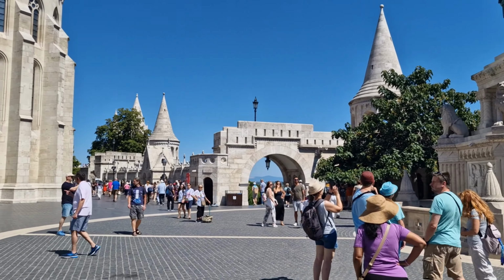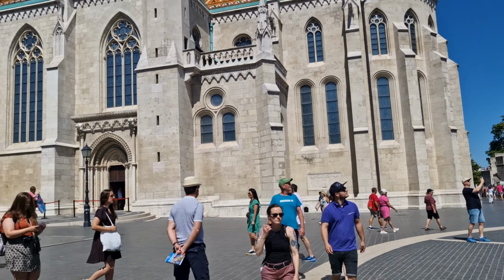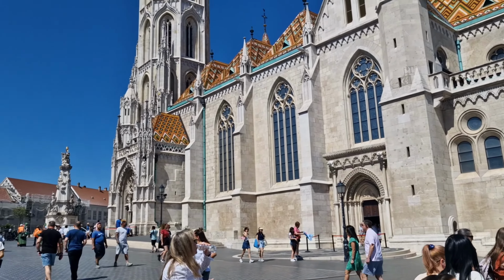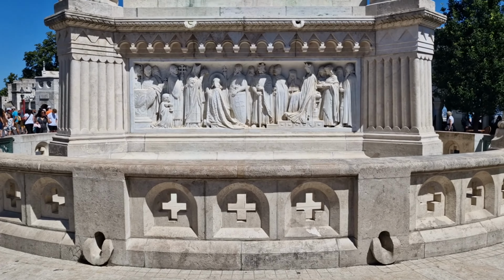Built between 1895 and 1902, the structure was designed to celebrate the 1000th anniversary of the Hungarian state and serves as a tribute to the fishermen who defended this stretch of the city walls during the Middle Ages.